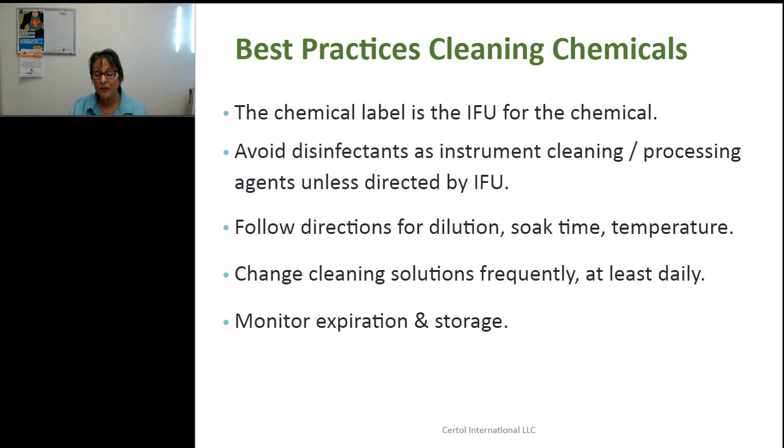So don't use disinfectants as a general rule unless the IFU specifies it. Follow the directions on your chemicals for the dilution, the soak time, and the temperature. Enzymatic detergents in particular may require a certain temperature range to be effective. Change your cleaning solutions. Clean them frequently. You may even need to change them in the middle of the day, but certainly at least daily. Do not use the same cleaning solution more than one day. That is just not appropriate. Monitor the expiration and storage of your chemical products.